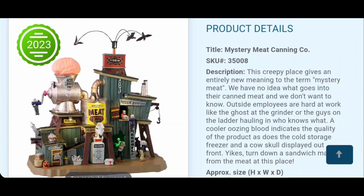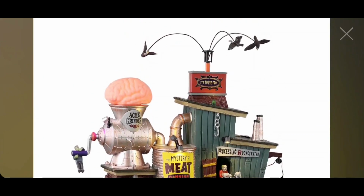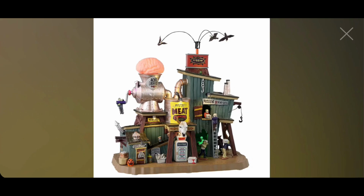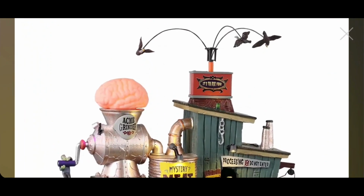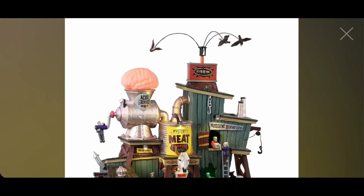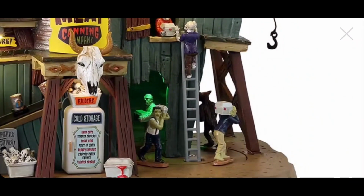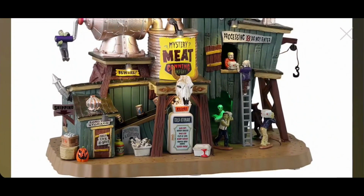This next product is Mystery Meat Canning Company. I just have to say this is a very unique and creepy, probably the creepiest piece I think that they have if you really get to thinking about it. But up here it looks like we have some buzzards, and it looks like they're gonna fly around. We have some workers. It looks like these workers down here are going to go in a circle in and out.